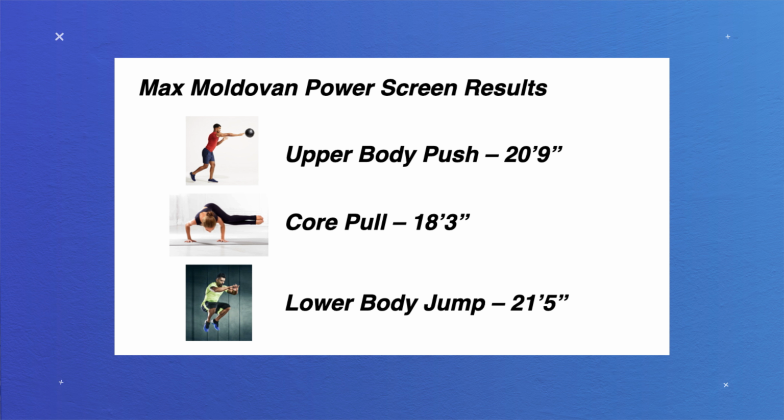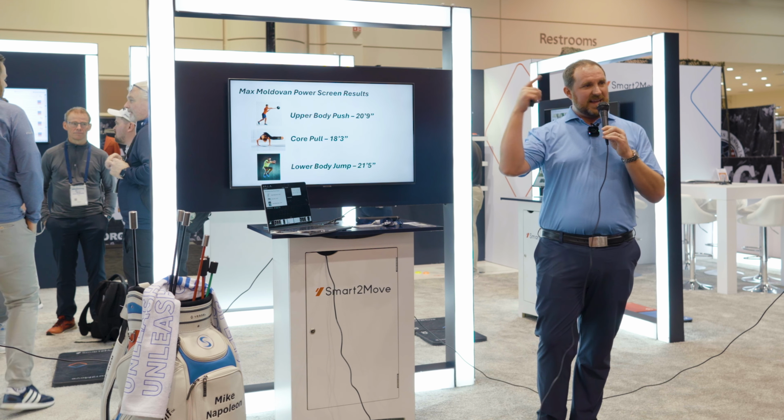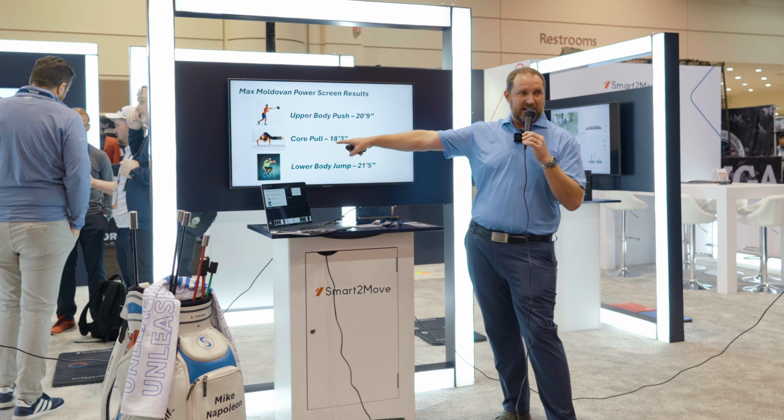So we come out, he's got almost a 22-inch vertical jump. So that's powerful. That's high end of PGA Tour averages. Upper body's about 21 feet when we're doing a seated chest pass. That's also kind of on the upper end of PGA Tour averages. Core strength is on the bottom end by a long shot for him. So from a standpoint of what he thinks he's trying to do to create speed, I'm trying to rotate and create rotational speed. That's his weakest area of speed production, his body.